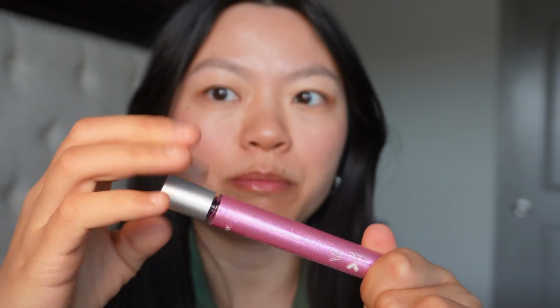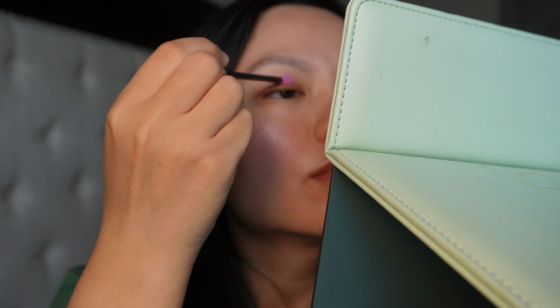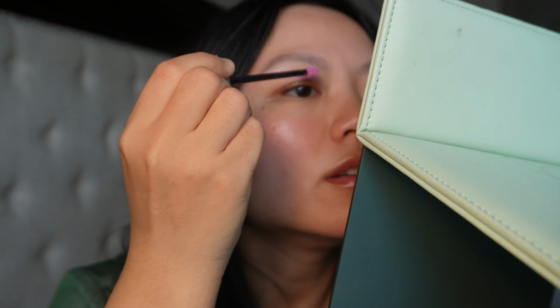Now that we've done that, let's go in with Pony. I have yet to use Pony. It's so beautiful. I actually haven't used the shade Bubble, but I've used a lot of their other blush shades, but this is just so pretty. I am obsessed. Ooh, look at that shine.